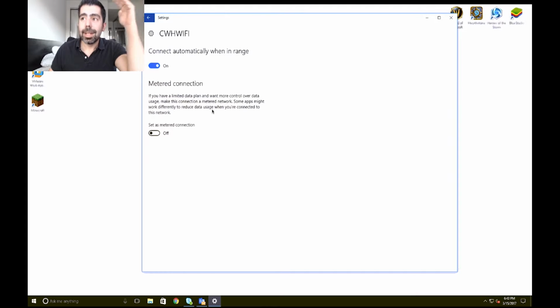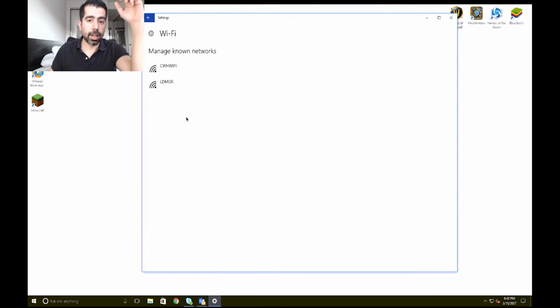If you have a limited data plan and want more control over data usage, make sure this connection is a metered network. Some apps might work differently to reduce data usage when they're connected to this network. I want this on. What this does, again, is make it think it's a metered connection, which I'm getting charged for data, which then Windows updates will basically just stop.